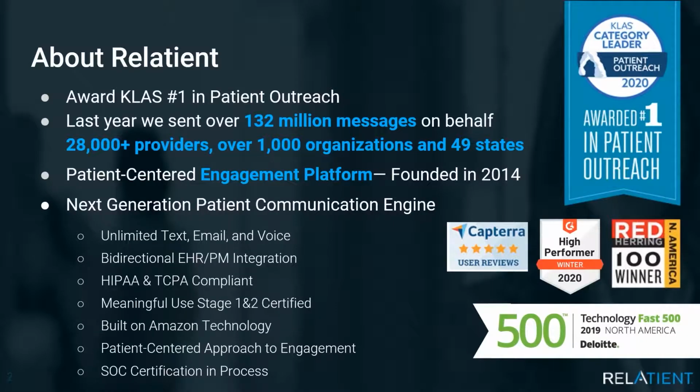As Anna mentioned, my name is Rodney Kerrigan. I work with Relation, and we're excited to have partnered with PracticeSuite for this new launch of patient engagement tools for a lot of the needs that Anna mentioned. Before we walk through those different solutions, I just want to touch on a little bit about Relation so that you understand who we are and that we're now in the PracticeSuite marketplace.